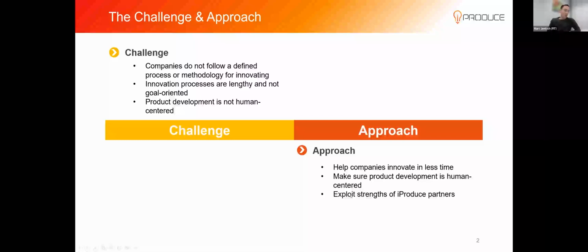And for that, we want to exploit the strengths of some of the iPRODUCE partners. So that was the general idea, because in general, the idea of the project was to see how the expertise and the strengths of especially makerspaces can be better exploited commercially. And this is the approach that we took here, having a look at what there is as assets in makerspaces and around makerspaces, what challenges are out there, and how can we match them to one another.